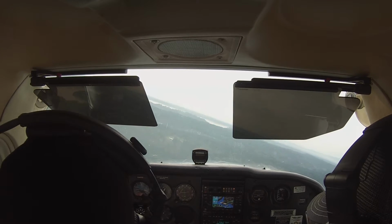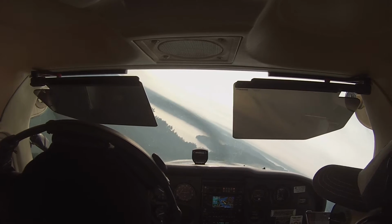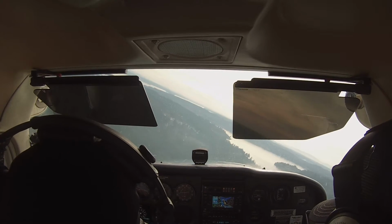Taxi to runway 17 via Bravo 1, then Alpha. Wind calm, altimeter 3012, and advise tower when ready for departure.